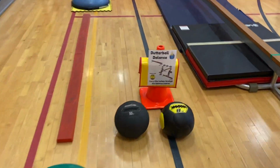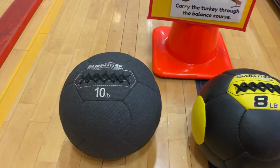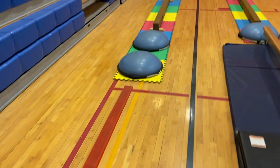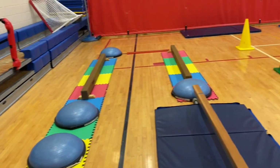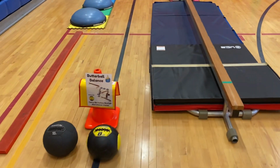Over here we have the Butterball Balance. That's going to be taking the Butterball, which is our turkey of either 10 pounds or 8 pound medicine ball, and carrying it as they balance through the little obstacle course on the different beams and obstacles. See if they can make it all the way through without stepping off.